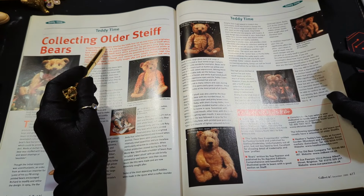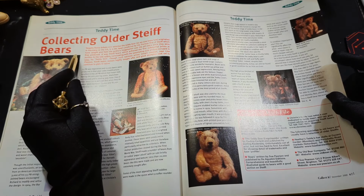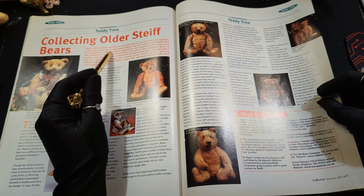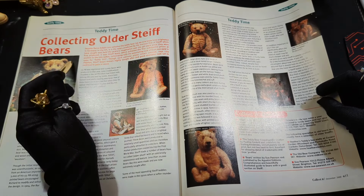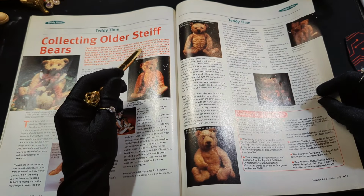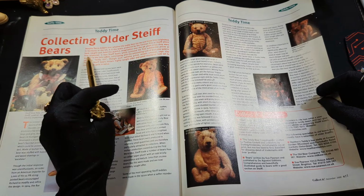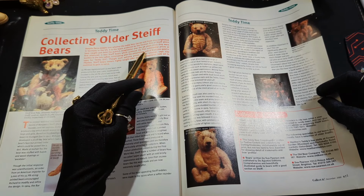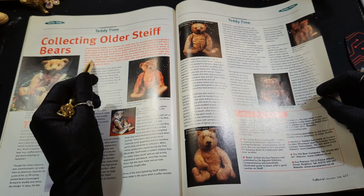Despite the fierce debate over whether the teddy bear, as we now know him, originated in Germany or the US, it is the bears produced by the German firm of Steiff which have caught and held the public's imagination over the 98 years since they were first produced. It was Steiff bears which achieved the first substantial prizes at auction in the late 1980s.